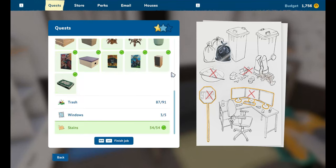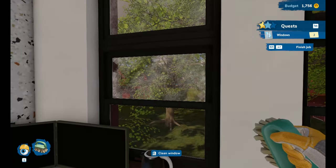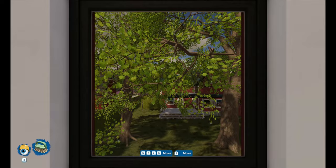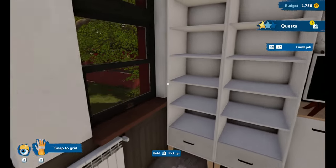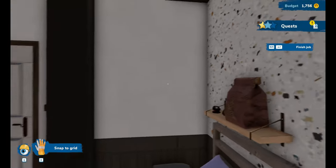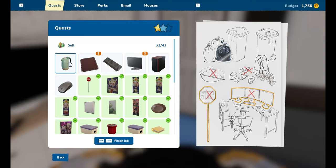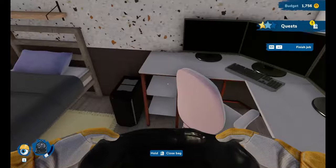Is there anything else to do in here? There's more trash that I've not found and another, oh, these two windows. I didn't even see them. Where's the trash? Oh, I see. It wouldn't let me delete them, so I assumed it wasn't a thing. I need to sell. Oh, they want me to sell all that. Heck. Okay.